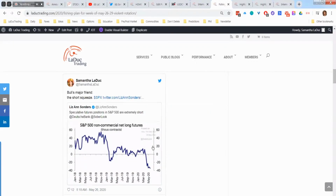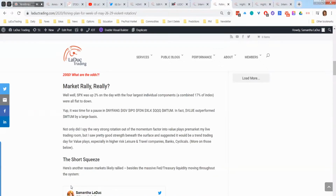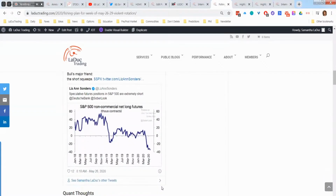I mean, take a look at non-commercial net futures, all really low for the past 2 years. We have definitely retail home buying, right? So the Robinhooders of the world. Yeah. There's some quant justification as well as it relates to gamma strategies and buying begets buying, basically. So I think there are some good reasons under the surface for market structure to be rallying this week, and in particular, why it's rotated from tech into value plays.